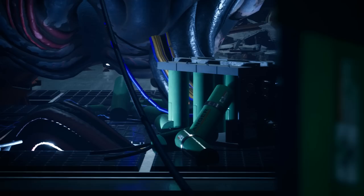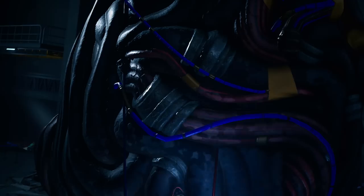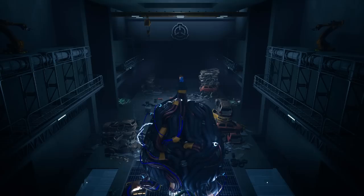Okay. What the hell's this? Is this what we saw at the beginning? Maybe. It looked a little similar to this anyway. Oh wow. She's hooked up to it. This is the device sending her all those volts.